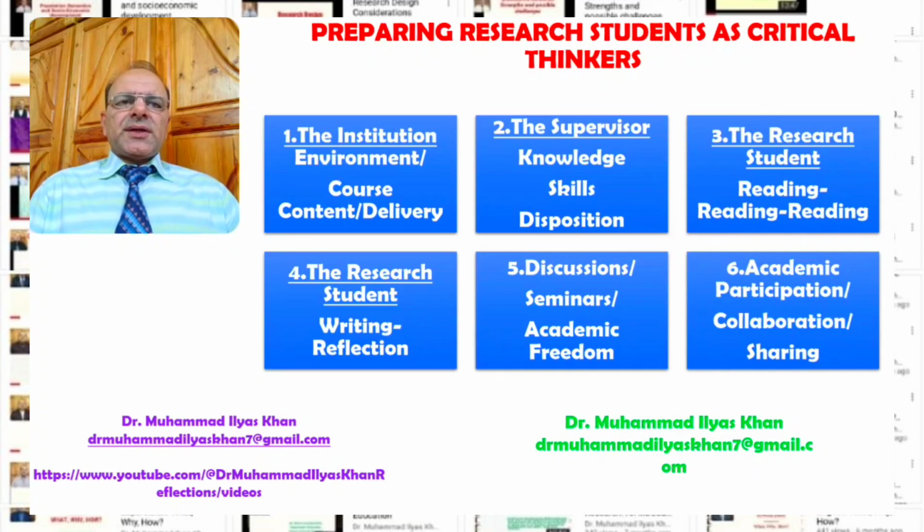Further, critical thinking of research students could also be developed by their involvement in academic discussions inside and outside their educational institutions, taking part in seminars. And also there needs to be sufficient academic freedom in terms of discussing ideas and concepts in an open environment. That is something that will help in the development of critical thinking.